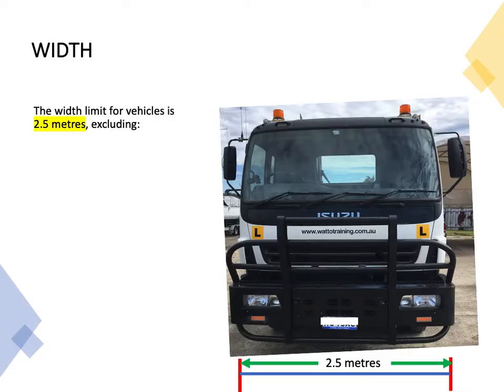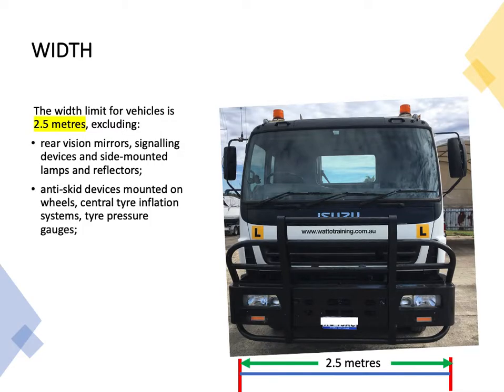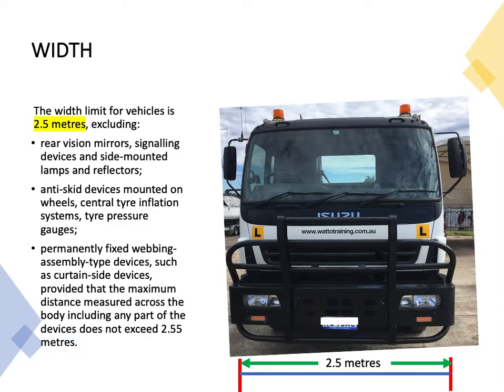Vehicle dimensions. The width limit for vehicles is 2.5 meters, excluding rear vision mirrors, signaling devices, and side-mounted lamps and reflectors. Anti-skid devices mounted on wheels, central tire inflation systems, tire pressure gauges, permanently fixed webbing assembly type devices such as curtain side devices, provided that the maximum distance measured across the body, including any part of the devices, does not exceed 2.55 meters.